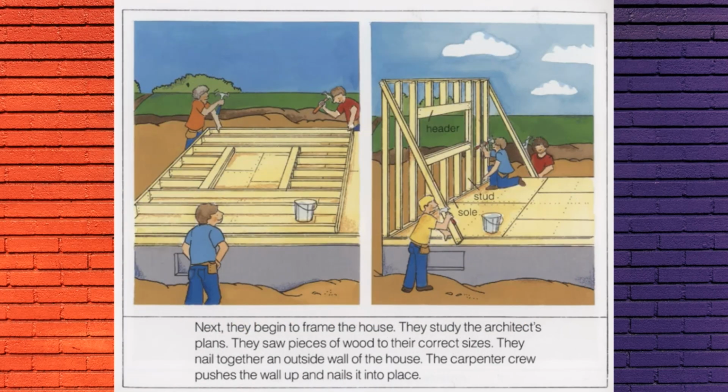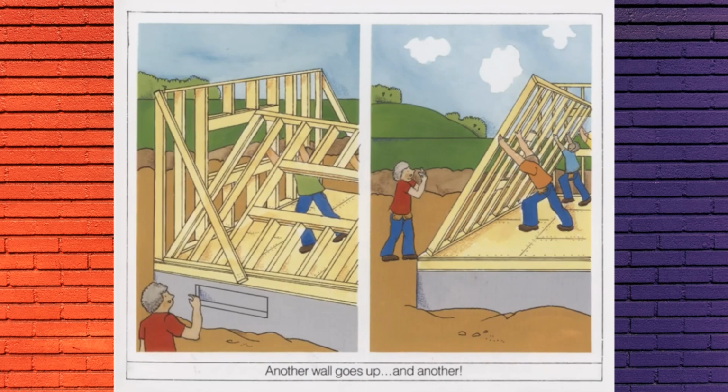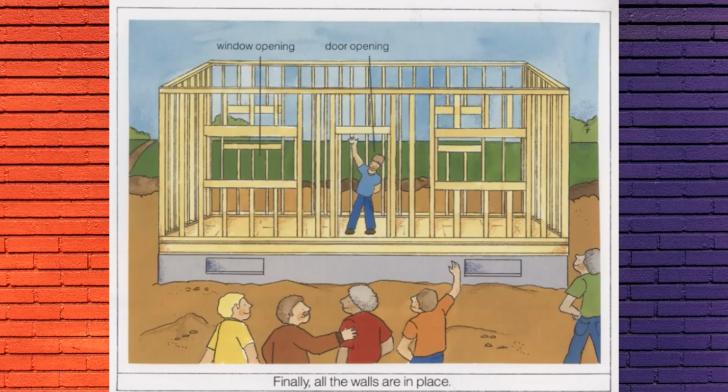Next, they begin to frame the house. They study the architect's plans. They saw pieces of wood to their correct sizes. They nail together an outside wall of the house. The carpenter crew pushes the wall up and nails it into place. Another wall goes up, and another. Finally, all the walls are in place.